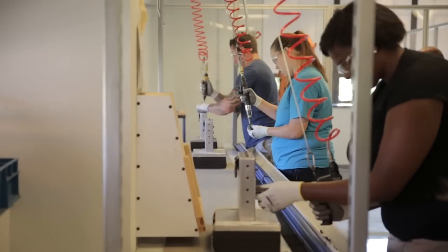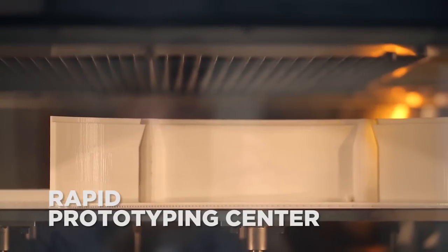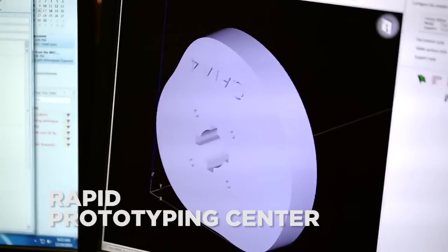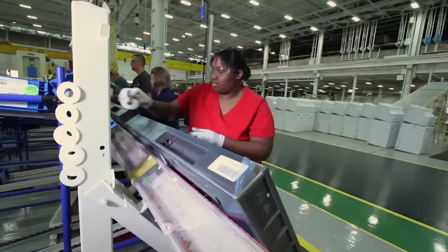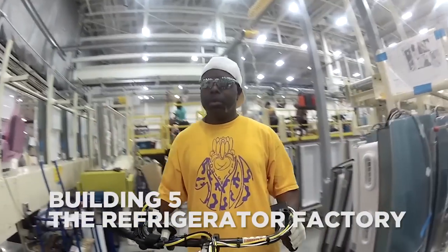So first, we're going to start out in the Manufacturing Training Center, where you'll build and develop your skills. Next, we're going to head over to the Rapid Prototyping Center, where we'll see some amazing 3D printers. Finally, we're going to wrap it up by going down to AP5, which is our refrigerator factory, where we're going to see some of the best refrigerators in the world being made. If you guys are ready, let's go.